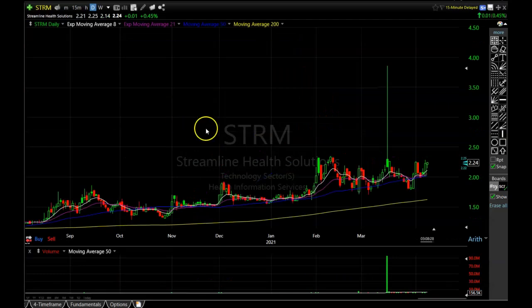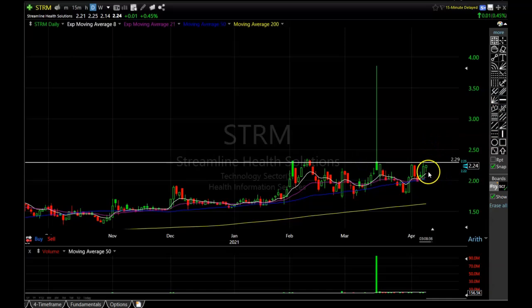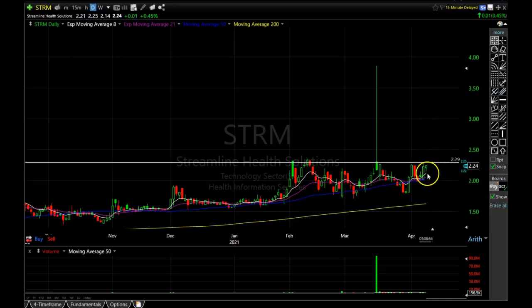STRM, Streamline Health Solutions. We can see they are starting to put pressure on this resistance area right here. And since it's holding that 8-period exponential moving average, if it holds it for another day, I wouldn't be a bit surprised if this thing goes exploding through this resistance area. Or if it just breaks through it and holds above this resistance, which of course will become support once it gets through it. I think there's a good chance it could continue higher if it holds those highs while these moving averages right here catch up to it. So STRM is definitely one worth watching for next week if it can play out the way I just said.